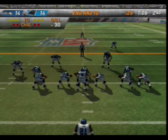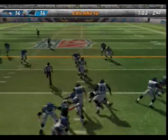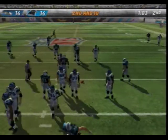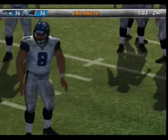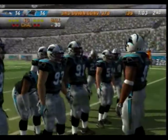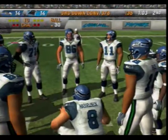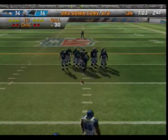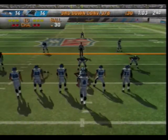The Panthers come out in a nickel package. Under pressure, throwing. This one falls incomplete. Felt the pressure and got rid of the ball. That's what the defense has been talking about. Make this guy throw it before he's ready. It's just that little split second early that can cause an incomplete pass or even an interception. Ball on the 30-yard line.